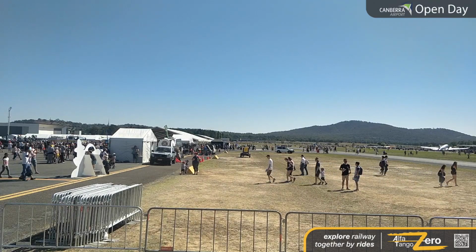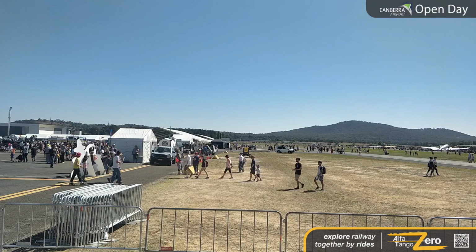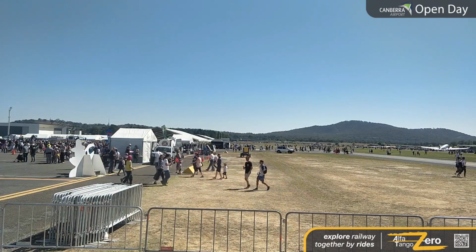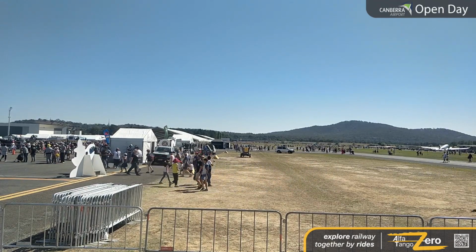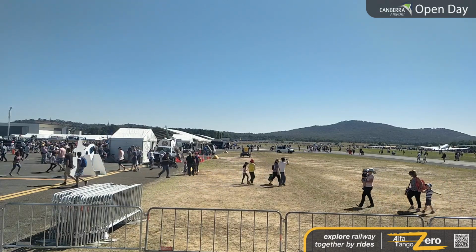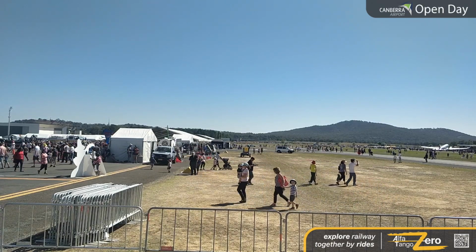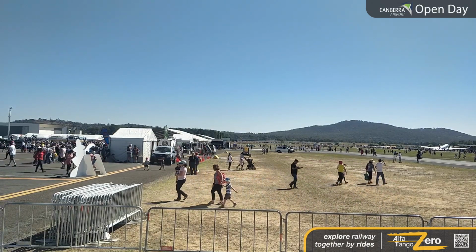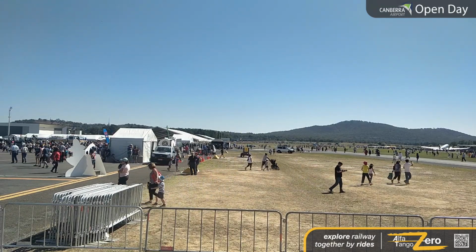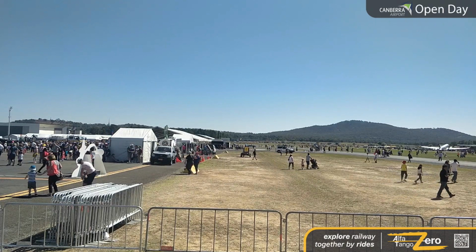So the terminal, as you can see today, I think it was, my note here says $480 million investment, I think. Yes. It was opened in 2014 by then Prime Minister Tony Abbott. It's actually a completely different terminal to what was there before, although interestingly we never actually closed the terminal. So we built the first half, opened that up, and then removed the old terminal and built the second half. So it's always been operational, but every square inch of that terminal is brand new.